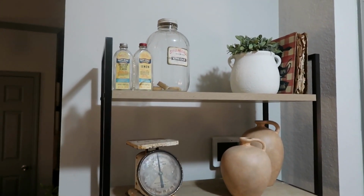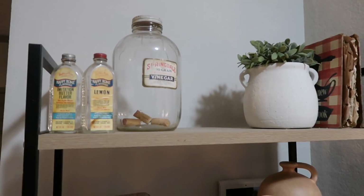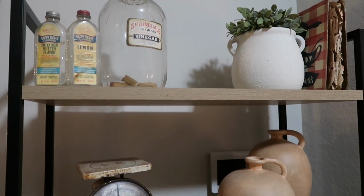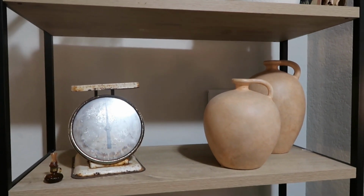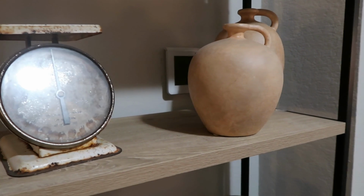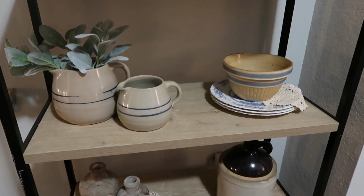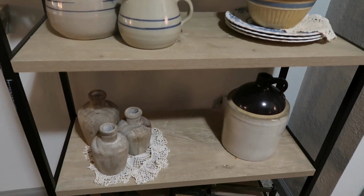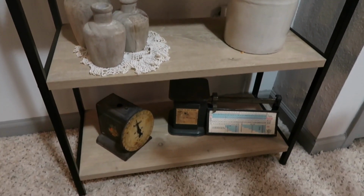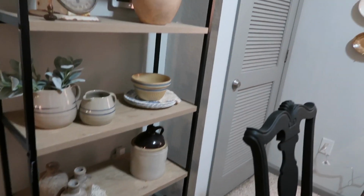And then this shelf is really fun to decorate. I got it off Facebook Marketplace, but it's originally from Target. And I just have a bunch of different antiques, vintage items, but also not. Like those two pieces on the right are from Target. And so it's just a different mix of different things, but still keeping it pretty neutral. And then I have little pops of blue and stuff like that. So this is really fun to decorate.